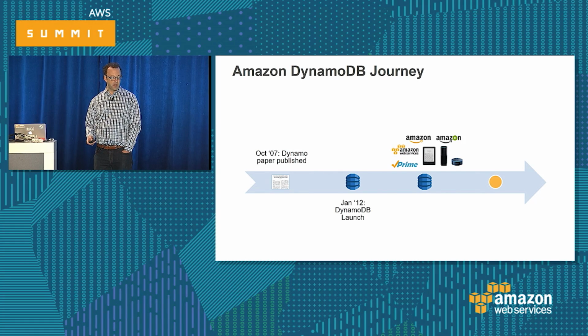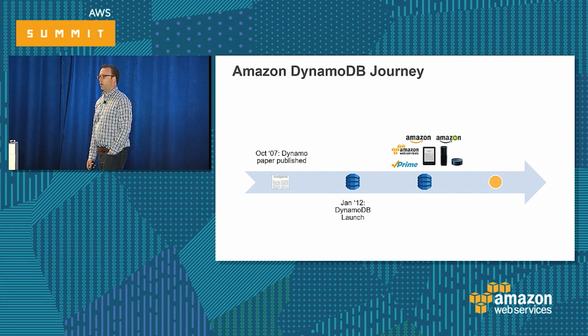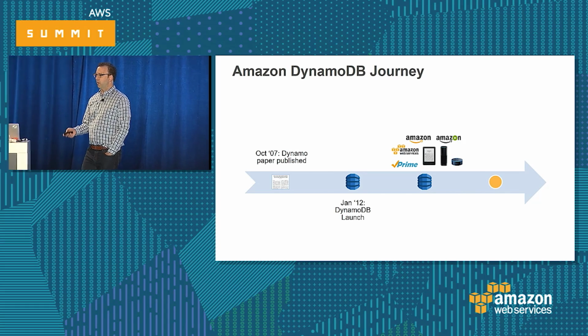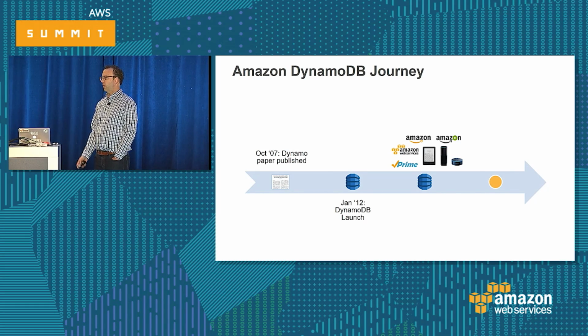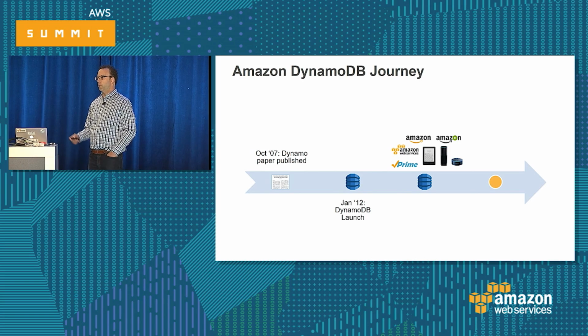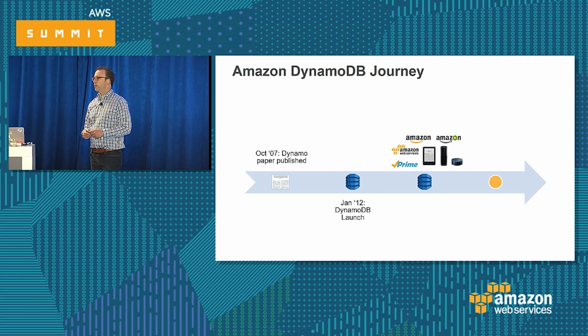We're doing well over a trillion requests per day processed. And we have single tables that are receiving millions of requests per second, and we have some tables over, in the hundreds of terabytes of scale. So the point being is, we have scaled this pretty far, and we're pretty confident we can meet your needs.